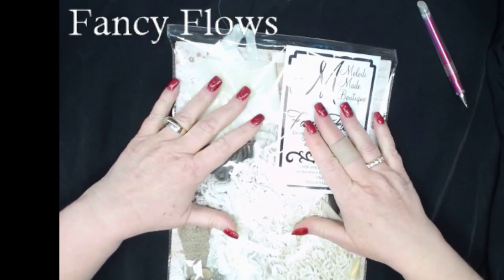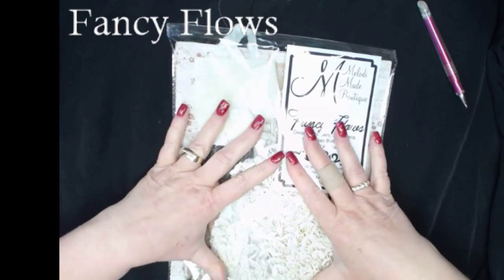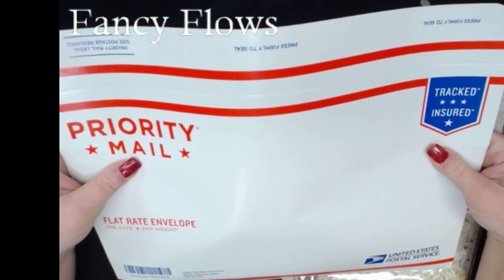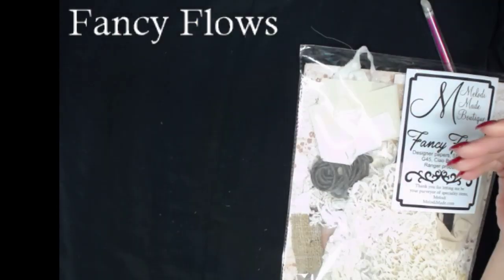So, not only am I going to be sharing with you the Fancy Flow that's in the version that's in the store, but I'm going to share with you the Fancy Flow that is going to be in the auction on Friday on Melody Made Facebook page. So, I will share that in a second.